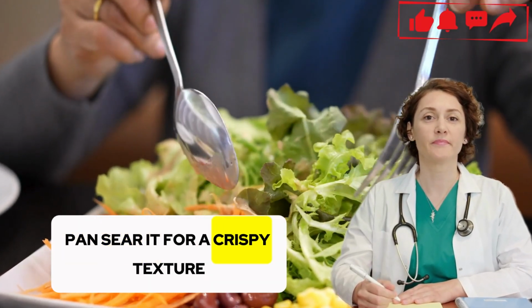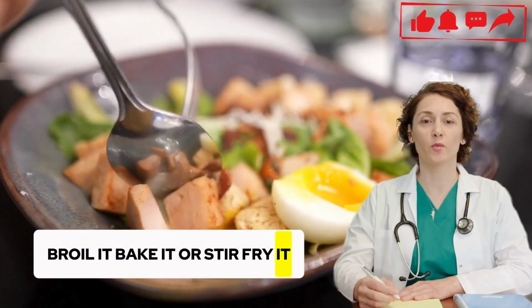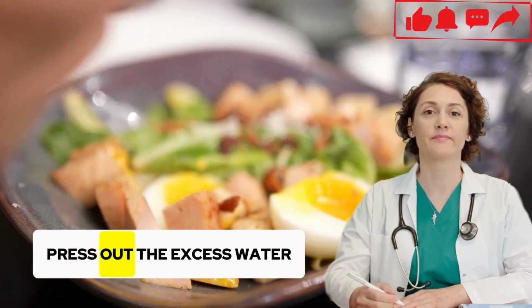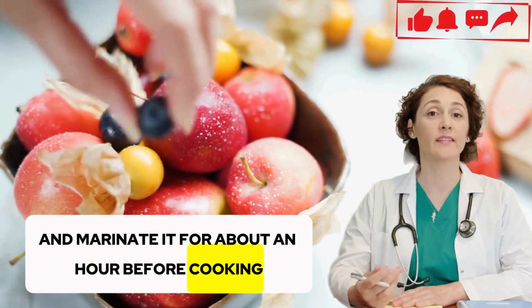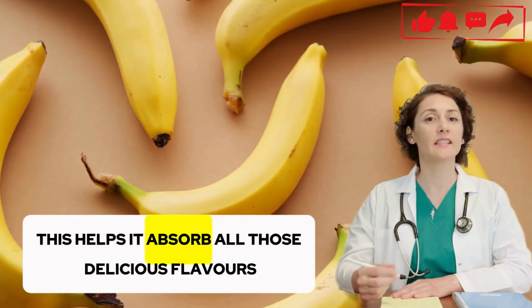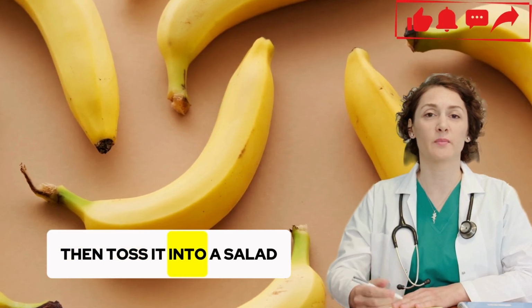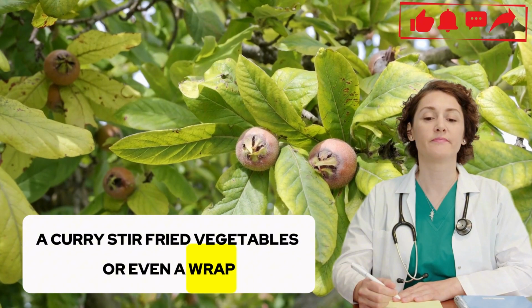Pan-sear it for a crispy texture, broil it, bake it, or stir-fry it. If you're new to tofu, start with extra firm, press out the excess water and marinate it for about an hour before cooking. This helps it absorb all those delicious flavors. Then toss it into a salad, a curry, stir-fried vegetables, or even a wrap.